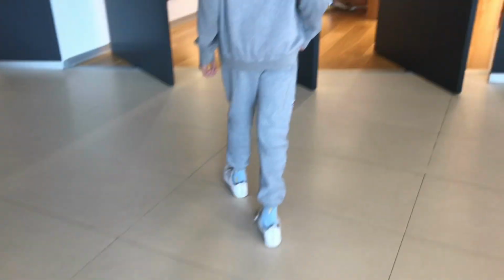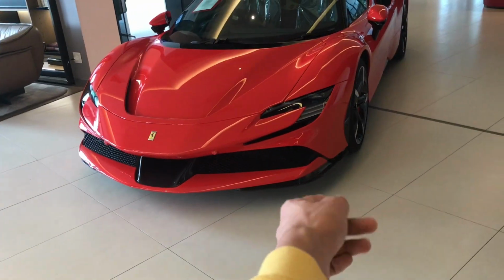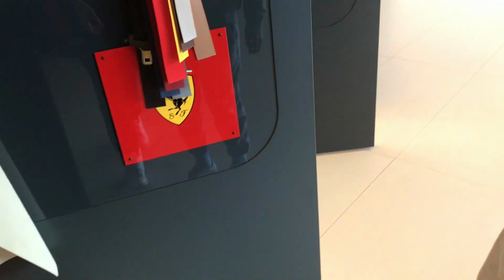Little pedals. Oh, wait, there's wheels there. Can you go in there? This is where you basically choose. It's your customization. You want this car? You'll pick the color, maybe red or blue. And then you'll pick, okay, you want your seatbelt that color. Your carpet, and you'll pick those. Oh, that's nice. That's the center kind of thingy.